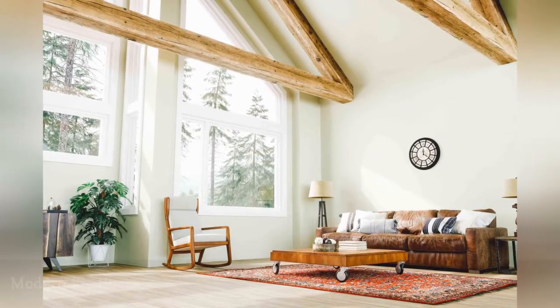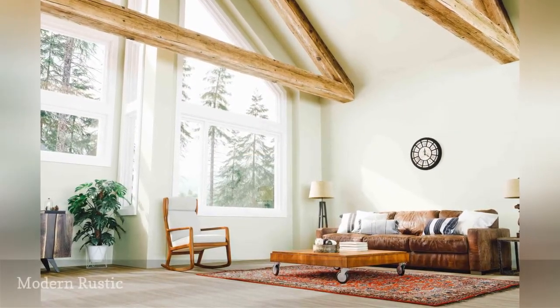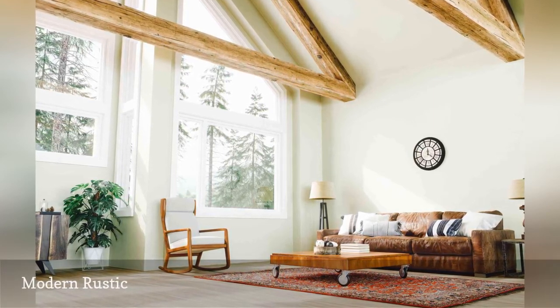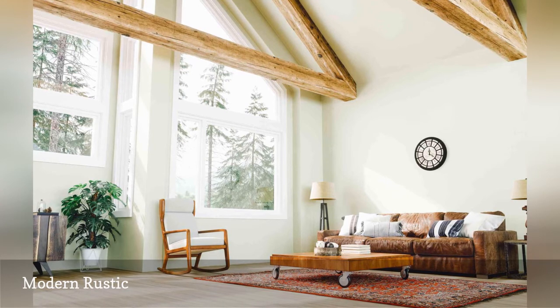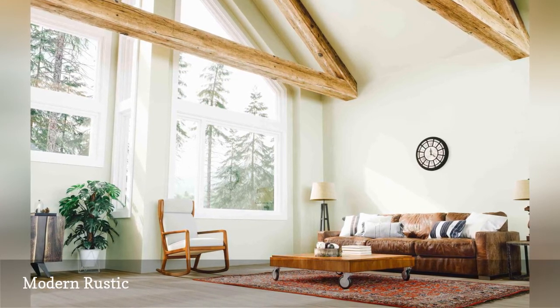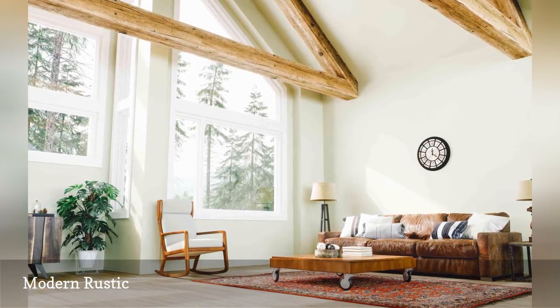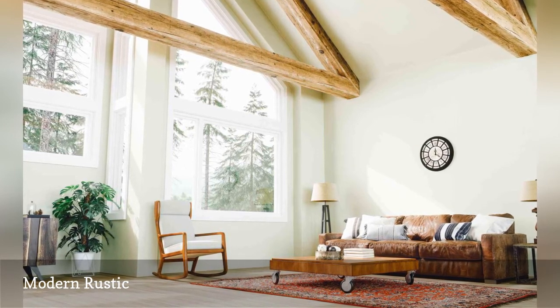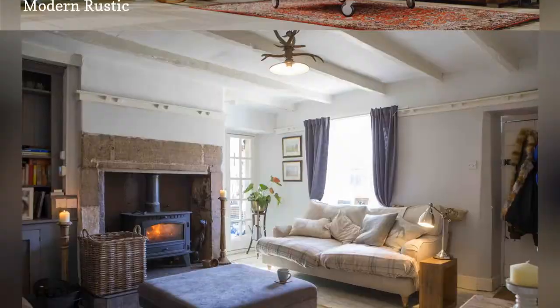To create a modern rustic French country-style vibe in this contemporary living room, with its dramatic ceiling line and imposing wooden beams, a distressed contemporary brown leather couch, a simple crowd-pleasing coffee table on wheels, and a painted wall clock add a bit of vintage charm that is easily copied anywhere.